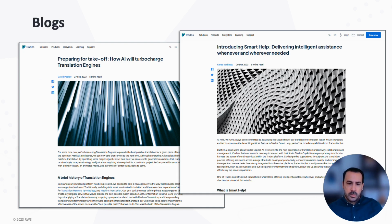The blogs are on our website, so there are 2 of them around Smart Help, but also generative translation engines. We didn't go into much detail in this presentation because today this is available for our enterprise customers, but over time it will also power more freelance translators and translators in general. So we're incredibly excited about this. We know there's a lot of hype around AI, but with generative AI and linguistic AI, you can see that there is real applicability in our industry, and we can be at the forefront of this.